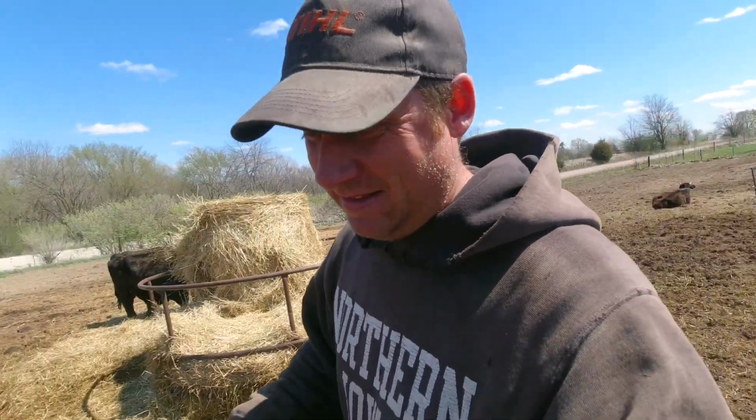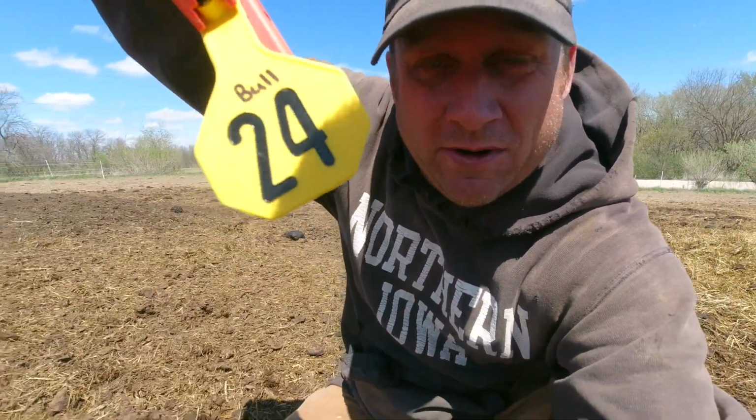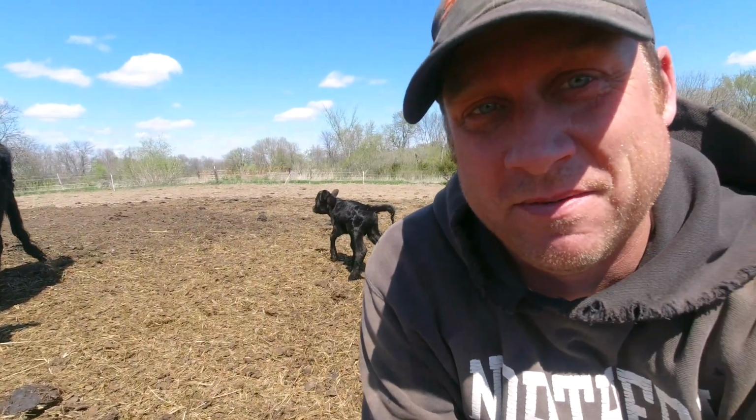I'm going to tag this bull calf right here. It's going to be number 24. Oh, where are you going? But I am almost positive that I cannot tag this bull calf that's running away from me and use the camera at the same time. I'll see what I can do.